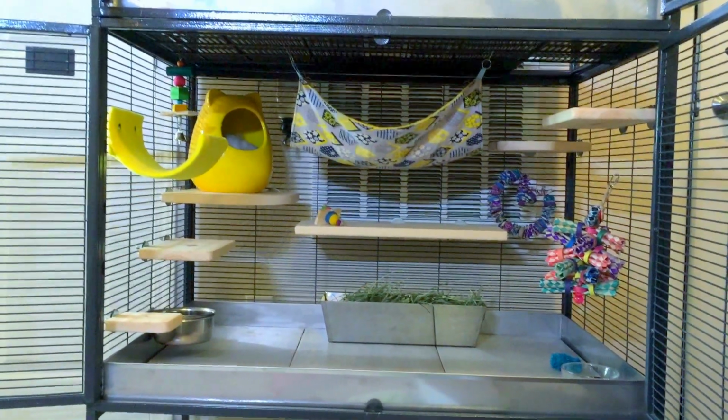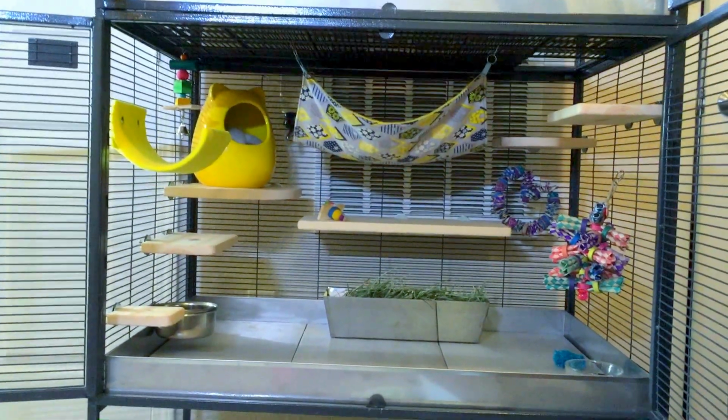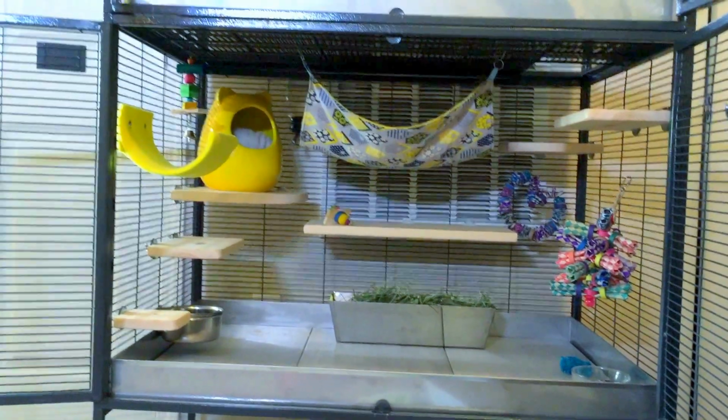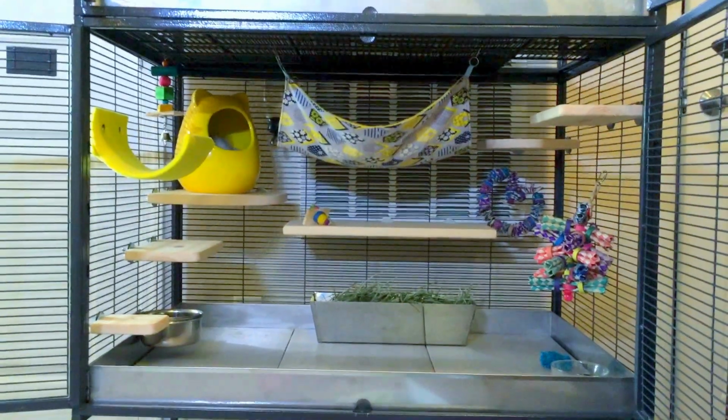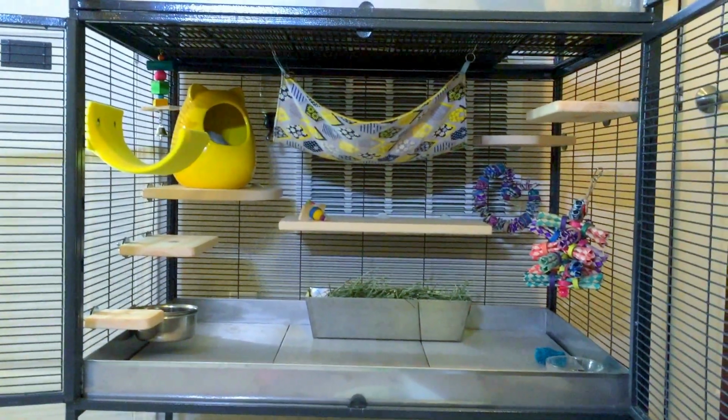She never sprayed me. I had no idea that females spray when they feel threatened. She never did that. She would climb on me, and she was a free roaming chinchilla. She would go back to her cage on her own. She was such a sweetheart.